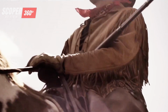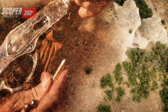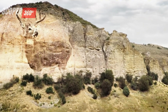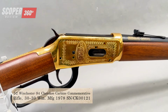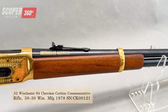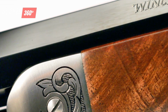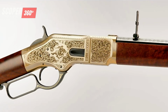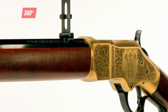It carries the soul of the Old West, built on a design so important it changed the entire ammunition industry. Here's the mechanic's insight. This action was designed by John Moses Browning himself, and it was the very first lever gun in history strong enough to handle smokeless powder pressures. Winchester paid Browning $15,000 for the rights back then, and that bet turned into over 7.5 million rifles sold.